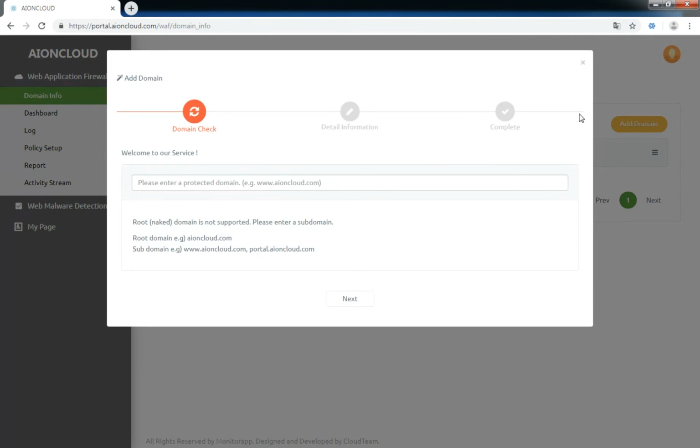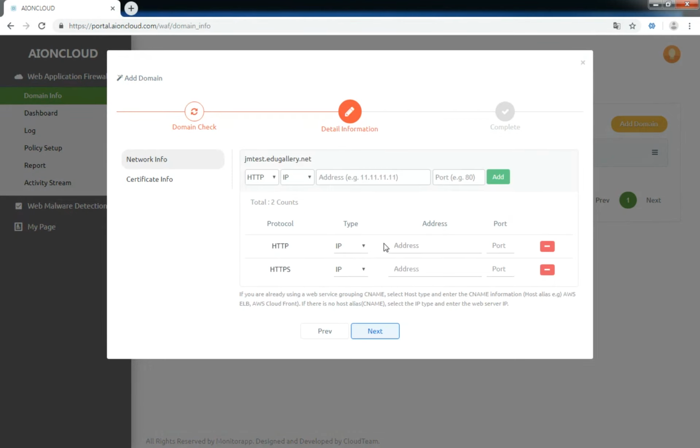Once you click on the Add Domain button, you will see you want to enter a domain address that you want to protect. So I've made my own test server here, JN test, my initials, and okay. Once you click on it, it will show you the real IP address for your web server.